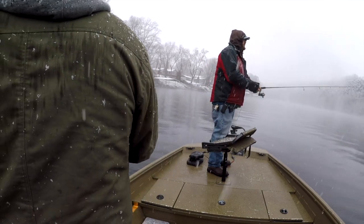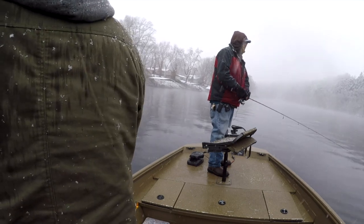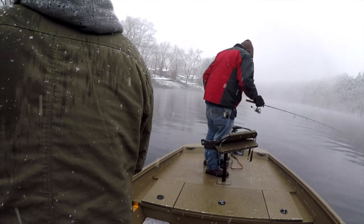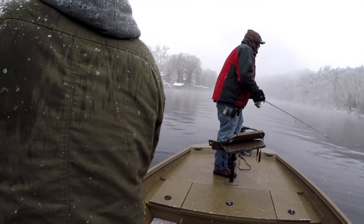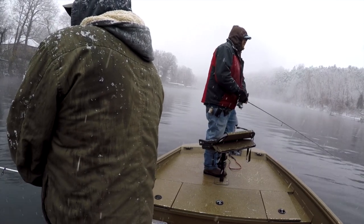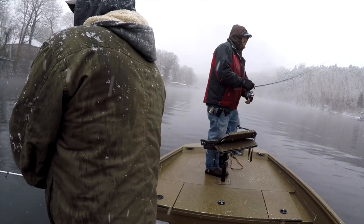I'm starting off with this 1/32 primarily because of this eddy here. The water moves real slow in this eddy, and you can definitely work a 1/32 ounce jig in it. And it's kind of hard to see the line with the snow falling like that. Kind of get mesmerized and lost in the snow.